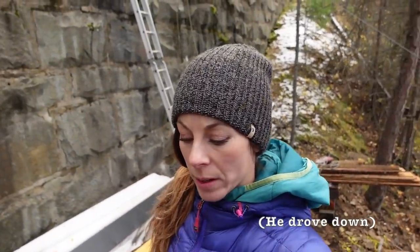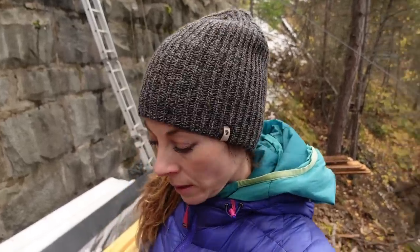Okay, so Steve just left. He took a couple of the dogs. He has to go down to the cabin and, like I said, get the rock drill, and then he's going to hike back up. So I decided to stay, and I'm going to go down and just set myself up with a little bit.